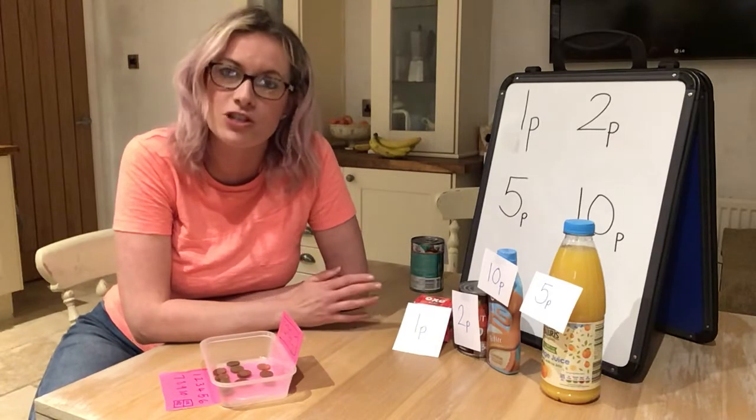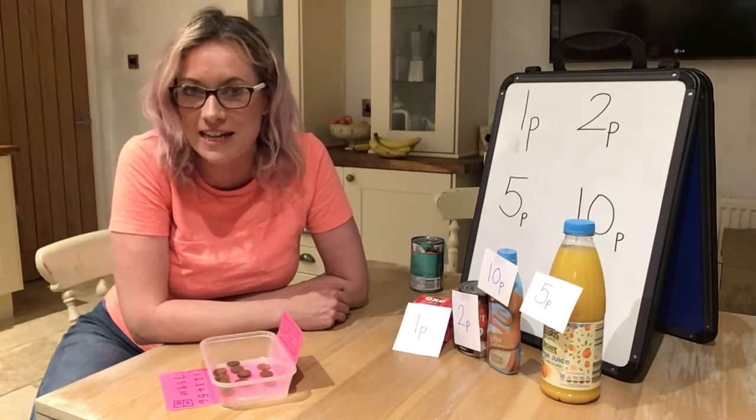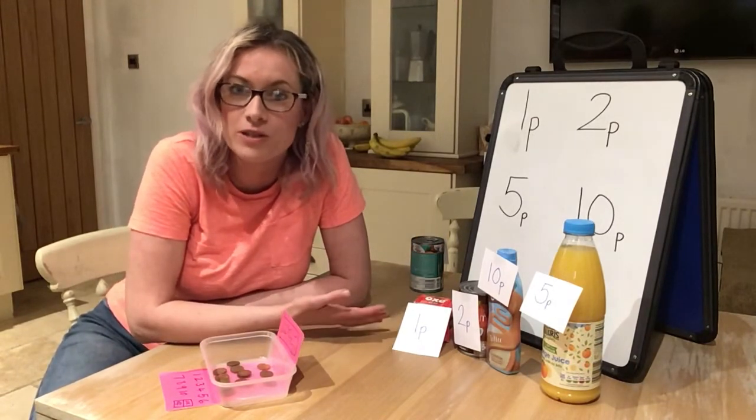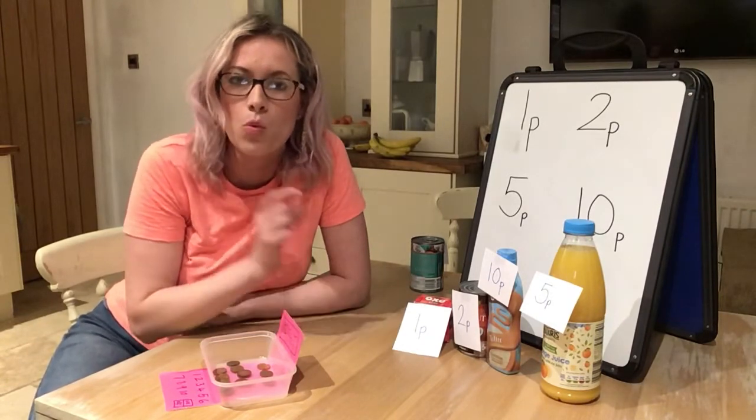Don't worry about the children having any idea of the value of the coins just yet. That will come a little bit later. If you're doing a specific session with your child where you're wanting to teach them a little bit about the value of the coins, always start with the 1p pieces.